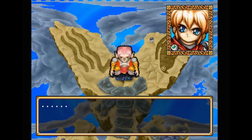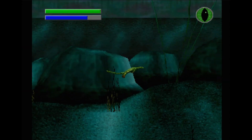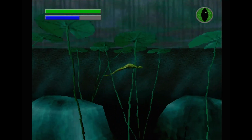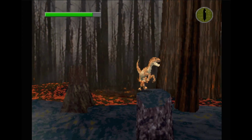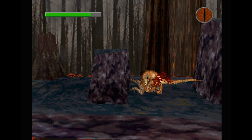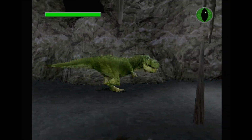The next game I want to talk about is Jurassic Park: The Lost World. I really like this game, and I remember it having a really great soundtrack. So in this game, you're kind of working your way up the food chain. You start off as a tiny little dinosaur, and then eventually you work up to a raptor, which you can see here. And then from there, you just keep going and going. And I love the variety in this. You work your way all the way up to a Tyrannosaurus Rex.